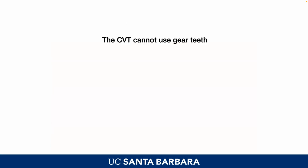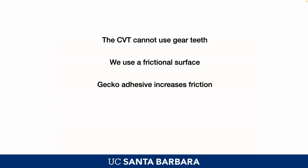Again, I kind of mentioned the CVT can't use any gear teeth. I can't discretely change the number of teeth. So instead, we're using a frictional surface. Basically, we get rid of all the teeth. Now we just use friction instead. So we add a Gecko adhesive here, which I'll explain next, which will help increase friction.